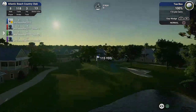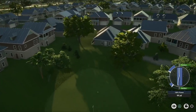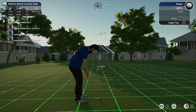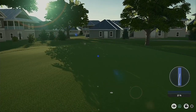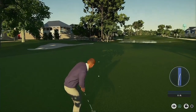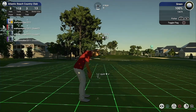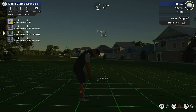Nice solid birdie on that last hole. We got another birdie in the works here. Nicely done. Solid approach. All right, 25 footer from here to the cup. Yeah, that's a tough one. Looks like a 24 footer from here. Oh, that was close. Okay, here's your putt for birdie. Ooh. 9-footer here. I think you can do this.